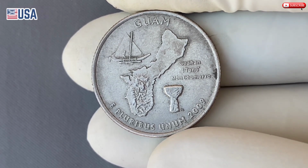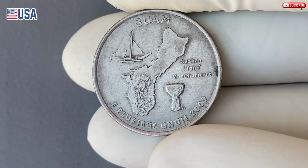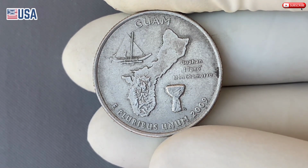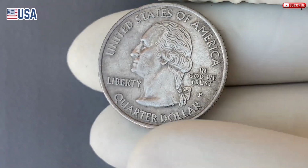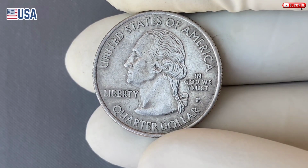And that's what makes coin collecting so thrilling. It's a mix of history, art, and the thrill of the hunt. And sometimes, just sometimes, it pays off in the most unbelievable way. So, go check your collection. Look through your pocket change. Pull out those old coin jars and boxes from the attic. You might just have a treasure hiding in plain sight.